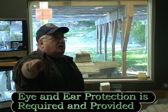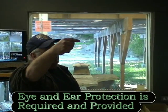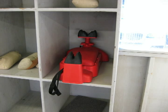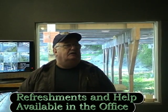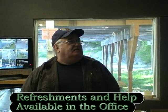Your eyes are required. They're over there. You paid for that when you came in. There's ear muffs over by the targets. You paid for that when you came in. Also, if you're shooting a new rifle and you want to set it, see this first set of cabinets right here? There's a rifle rest that belongs to the club. It pretty much eliminates the human error that you're welcome to use. You paid for that when you came in, okay? There's pop, there's coffee, there's candy, whatever you need. And if you need any help, just holler, guys. I'll be glad to help any way I can, okay?